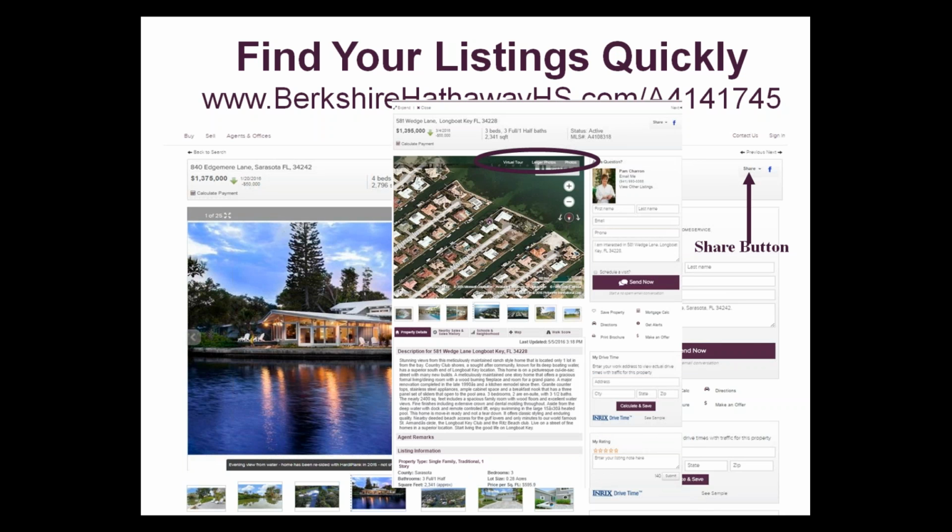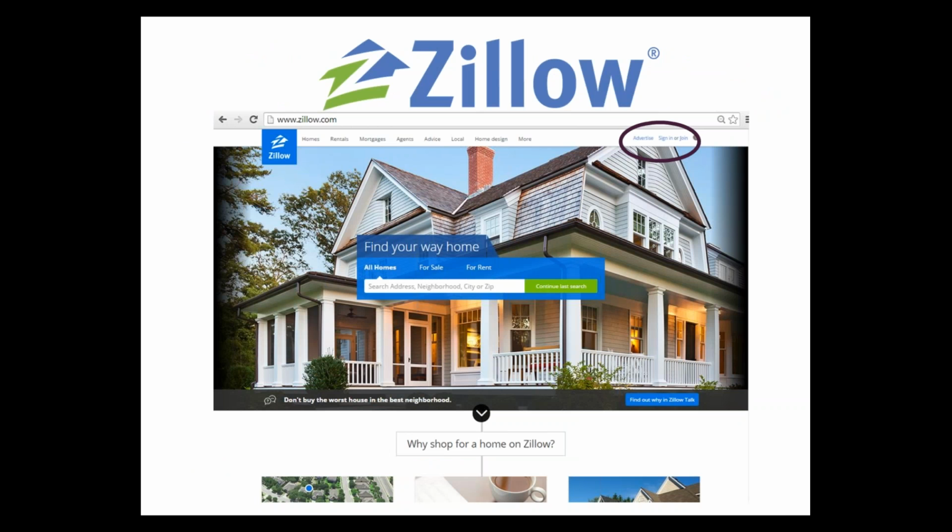What's really cool about our listings and the property details page is that once you enter the unbranded version of the tour that's created in your MLS, the tour will also appear up on the website. There's larger photos that can be viewed, as well as an aerial view. The listings also feed over to Zillow.